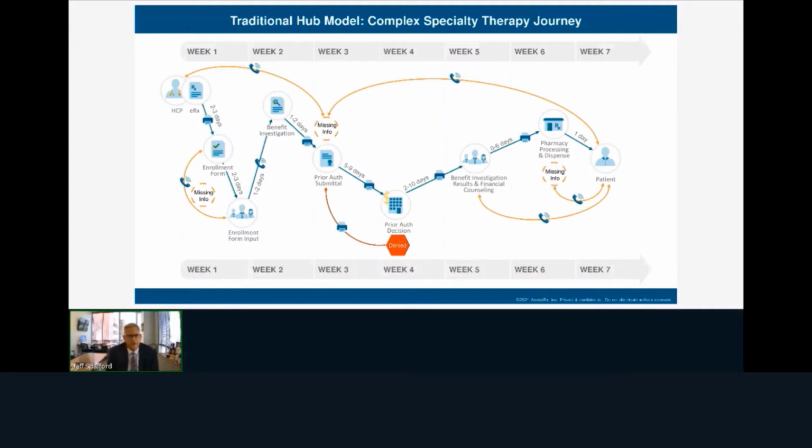The challenge that the modern day hub has today is that as these programs have grown, the ways in which the patients were managed historically through faxes, phone calls, is becoming much more inefficient and challenging to manage on a scale. And so there's a desperate need for technology to help support that patient as they go through that patient journey.